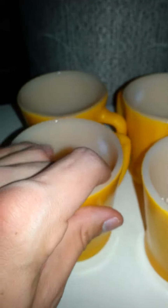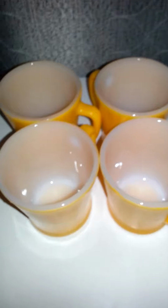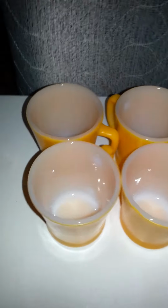And again, on the bottom, they're marked Anchor Hawking FireKing Ware, made in USA. Sets of these online can go for about, I don't know, $20, $30. These have no cracks or chips or anything like that on them, so if you guys have any interest in vintage FireKing ware, I definitely have some pieces you might like.